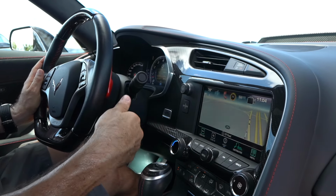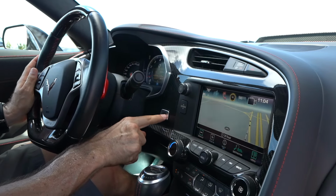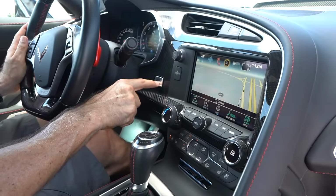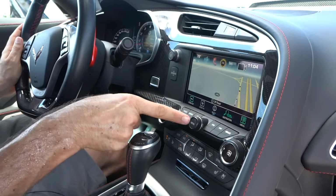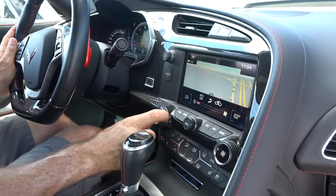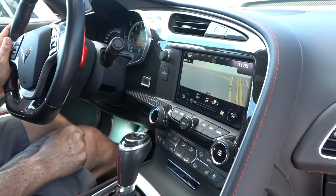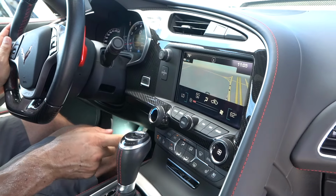You're gonna have your navigation, Apple CarPlay, Android Auto, which is a great feature as well. Your start stop button, bright silver. You have your dual climate control. Your dual climate over there is for your passenger. This is for you over here. I like the nice rubber grip. As you're doing 212 miles an hour, you can adjust the temperature because I'm sure you're gonna be sweating bullets.